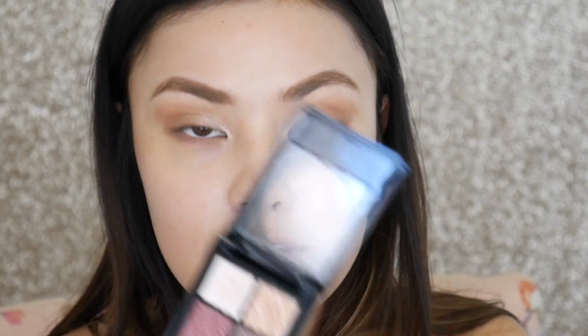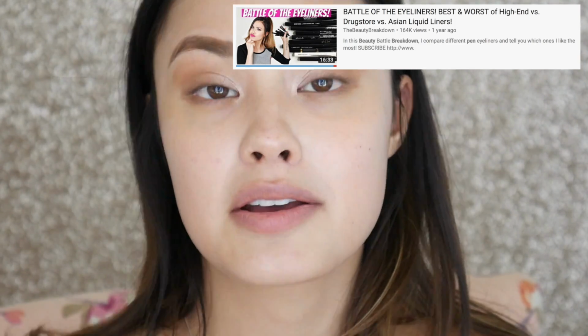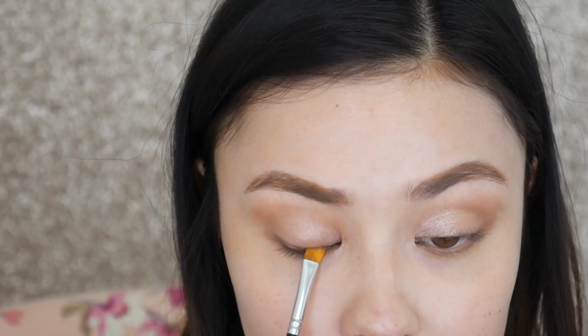And then I'm just going to go back to my Visée palette and use this dark brown in the corner as a liner, because I guess I didn't pick up a liner, which is a total mistake on my part, because Japanese makeup is known for its eyeliners. However, I did review one of the more popular pen eyeliners, which I'll put here as well as link down below, and I compared it against a bunch of different pen liners, but yeah, I forgot to pick one up. It's actually working well as an eyeliner too.